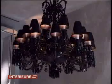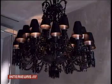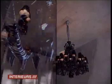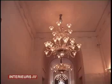that they're a knockout. This is a chandelier designed by Philippe Starck that is called the Black Chandelier, and it's made of black crystal. The game is the light works.